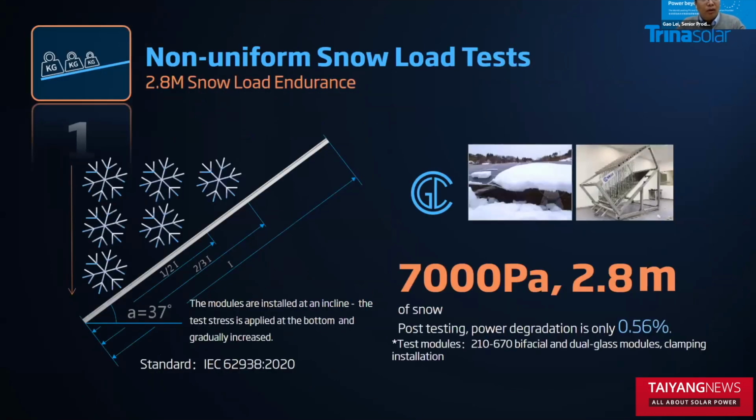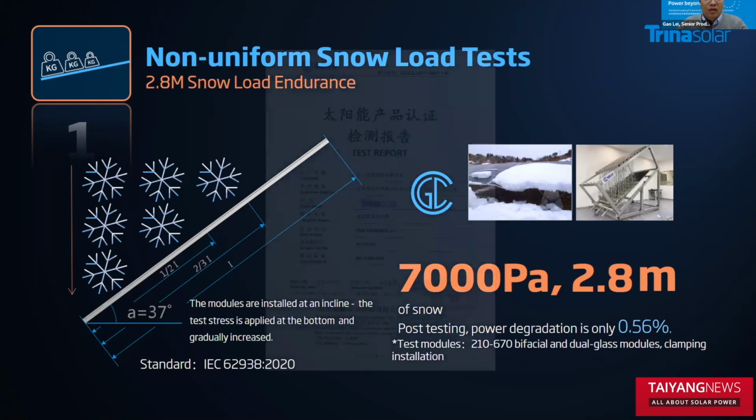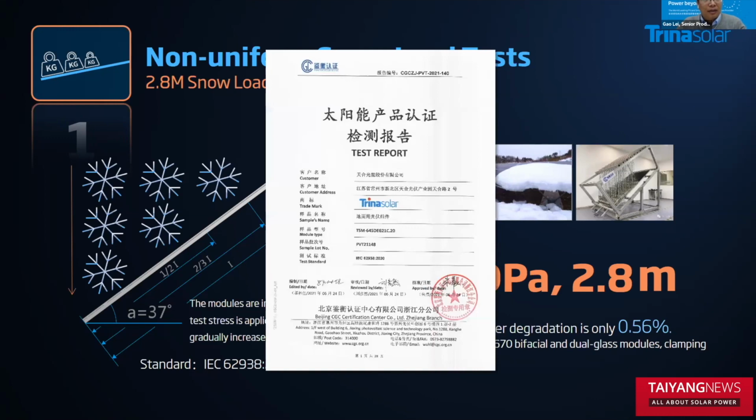The first one, the non-uniform snow load test. That is a simulation for the snow in the winter. The pressure on the test module will be gradually increased from the bottom to the top. So the Vertex 670 module already passed 7,000 Pascal test load, which is equivalent to 2.8 meters snow thickness. And this test is conducted by a third party. Here's the test report.